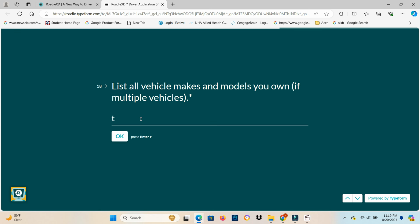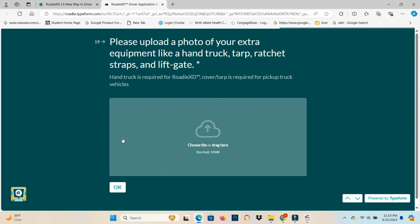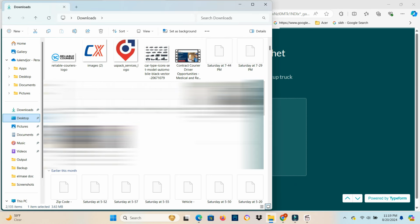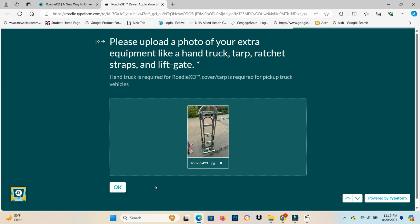Now they want to make sure you list all vehicle makes and models you own. So I own a Toyota RAV4. That's the one I'm gonna use for this. I'm just gonna put a Toyota RAV4. So now they ask you to put a photo of a truck that you own. This is what I was talking about in the front. I already have my photo of a truck here. I'm just gonna drag it here.